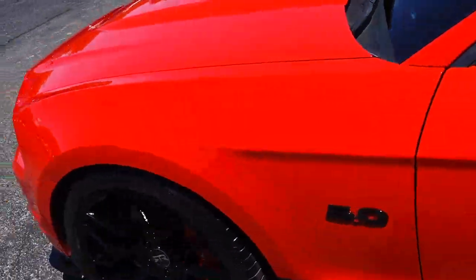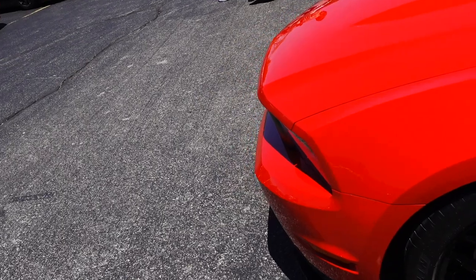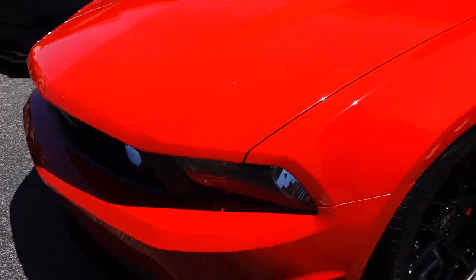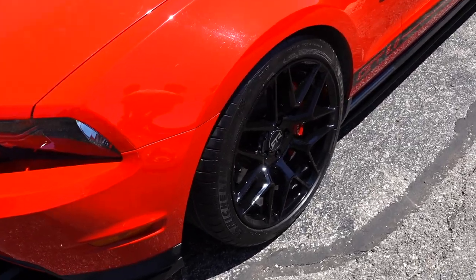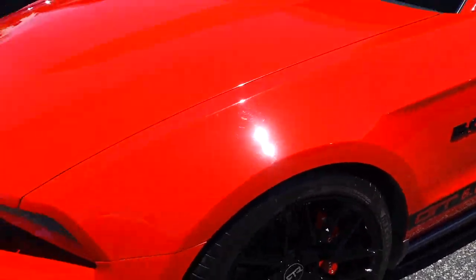Buddy. Hey, this the one we just drove at the auction, I swear, bro. This one? Was at the auction? I have to go back and look at the camera. It might not be. The other one was newer.